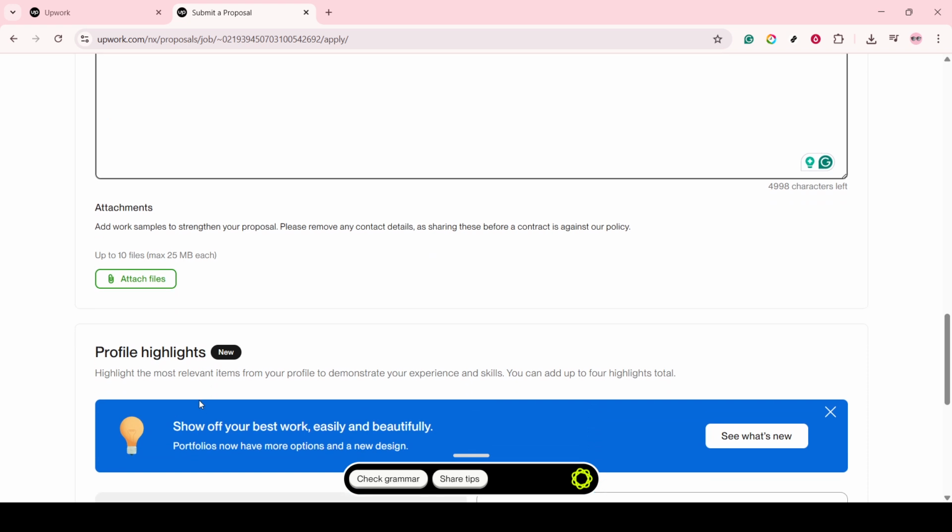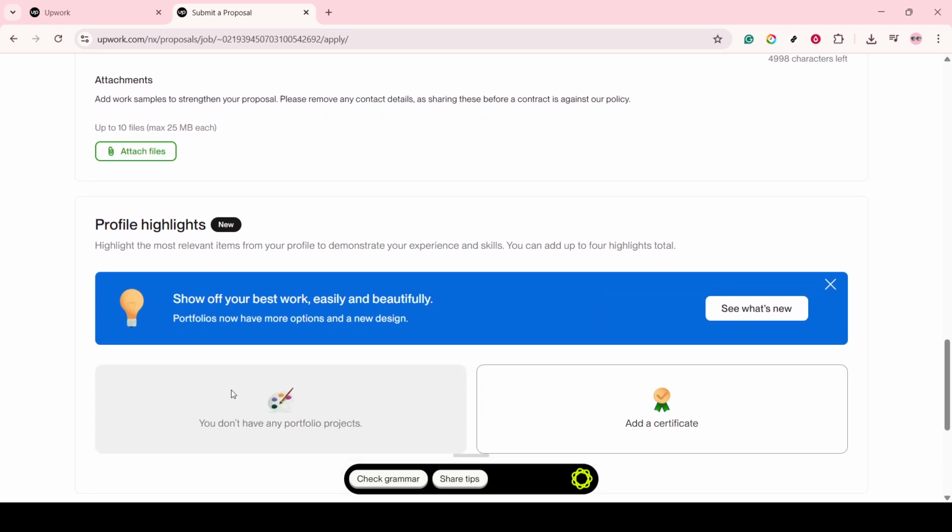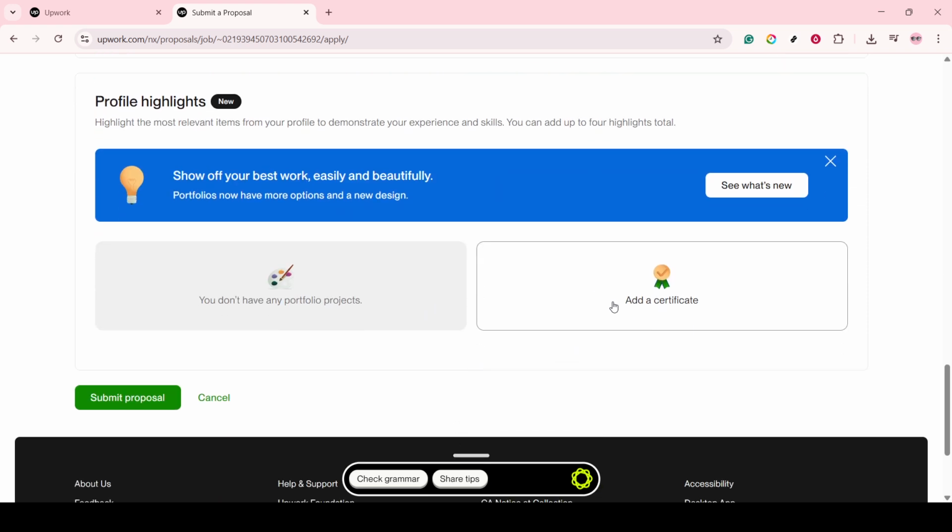To further bolster your proposal, consider adding any relevant certificates from previous trainings. These could be courses related to the job or certifications that highlight specific skills you're offering. These credentials not only support your claims, but also demonstrate a commitment to professional development.